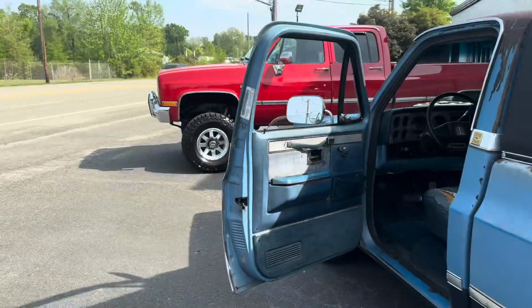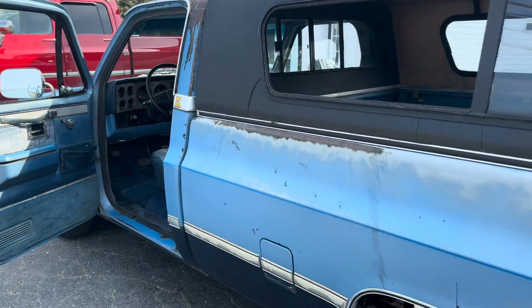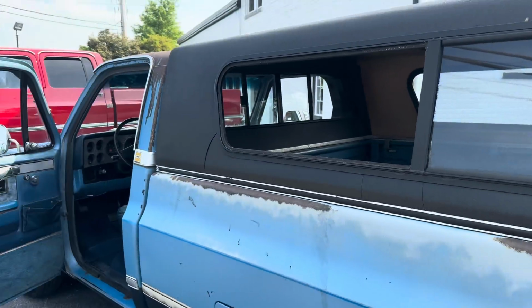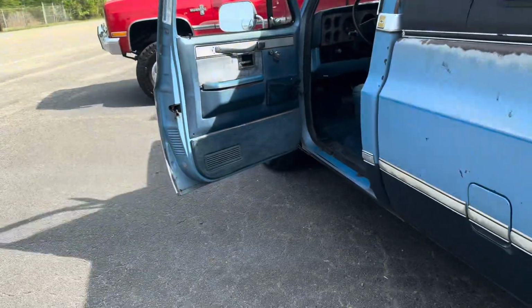But 87 R10, truck runs out good. I don't know where the video cut off, but I did run up and down the road. It did just arrive today. Put your input in on it. If you think we should paint it, we'll send it in and paint it. I think we should leave it alone. The truck's pretty darn solid.